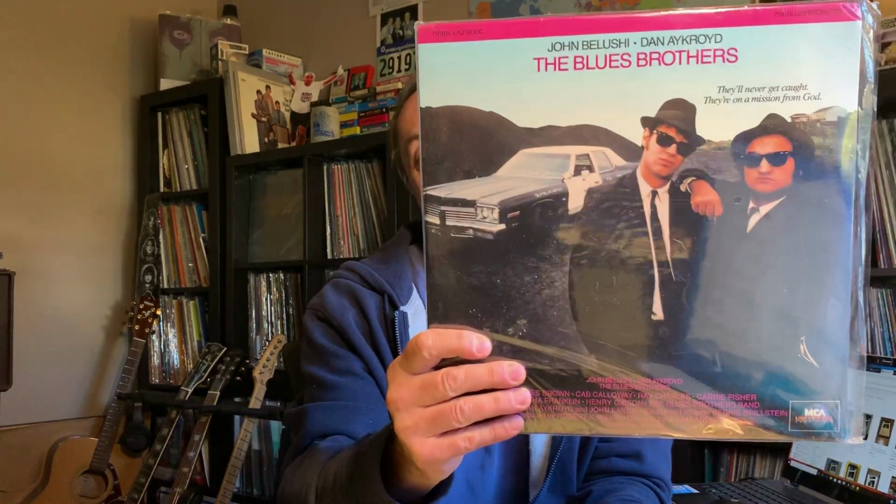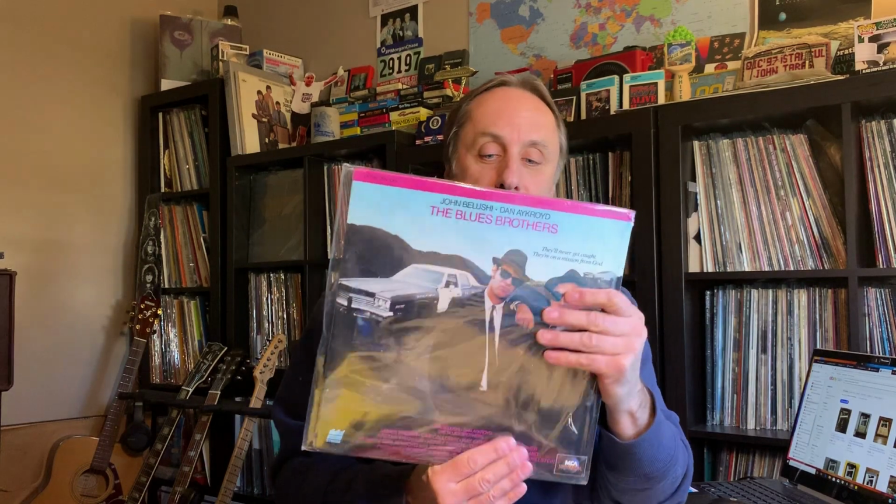We got these for $1 each. Normally they'll sell for between $5 and $10 each. So we have Apocalypse Now. We have James Bond, Man with the Golden Gun. Star Trek. Star Trek the Motion Picture. And last but not least, what I think is pretty cool, the Blues Brothers. We're on a mission from God. The cool thing about this is this version is sealed. So sealed Laserdisc of the Blues Brothers.